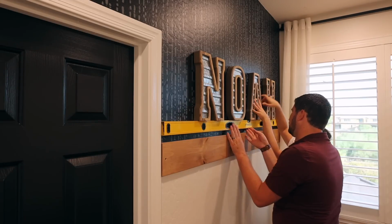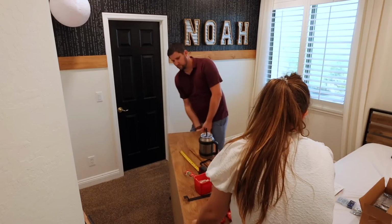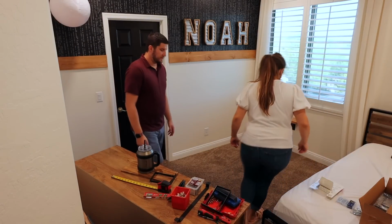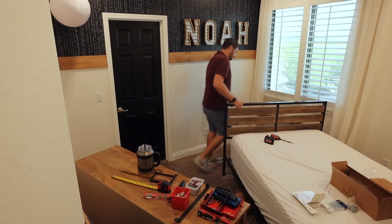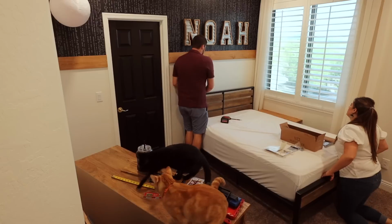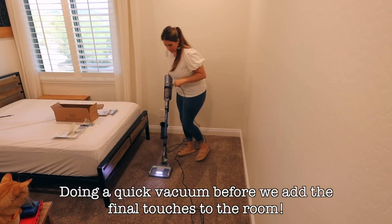Finally, things are really starting to come together now that we have the accent wall done, the curtains and side table all finished, and we are starting to move the bed and dresser to the spots where they're going to stay. We ended up loving the new way that we rearranged his furniture, and it really just ended up making his room feel way more open since you no longer just walked right into his bed when you walked in the bedroom, and it also allowed for a larger floor area for playing since he is still at that very young age where he plays with toys all the time.